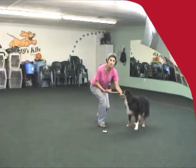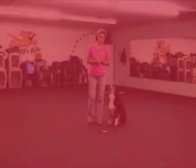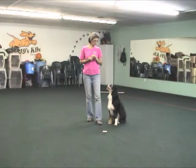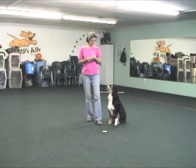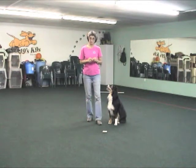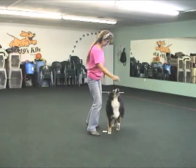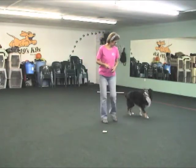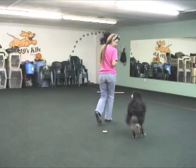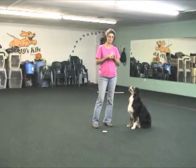All right, so now for the more complex ones. Since Scout knows agility, one of the important features to teach a dog is spin. You could say left or right, some say turn. I'm terrible with left and right, so I just say turn. So Scout, ready? Turn. Ready, turn. Ready, turn. Ready, turn.